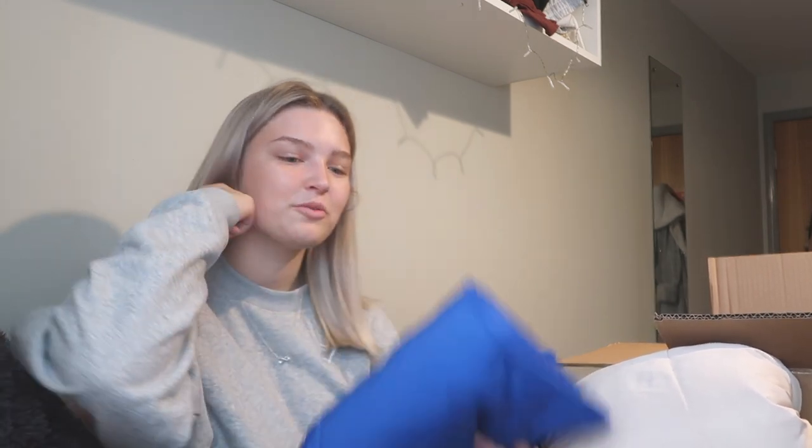I literally cannot wait. I'm so, so excited. Look how nice this is. It's just so pretty. I just absolutely love it. So yeah, that's all of the clothing items, and then obviously, as I said, I do have some homeware bits as well. So guys, I'm gonna just get onto this bit.